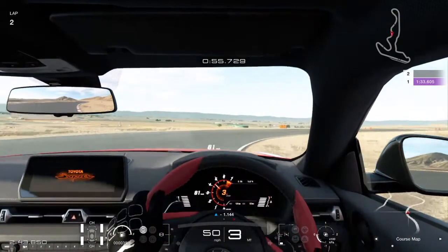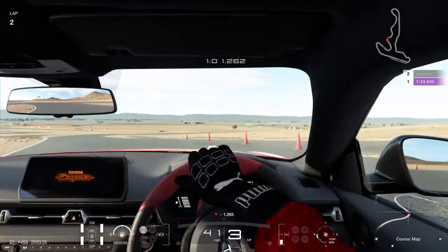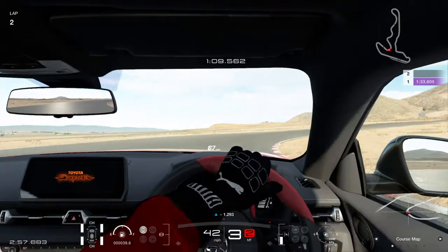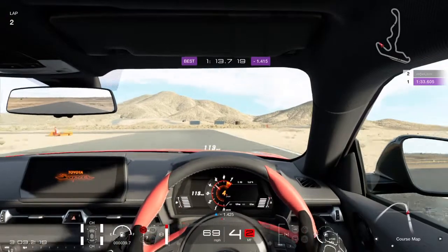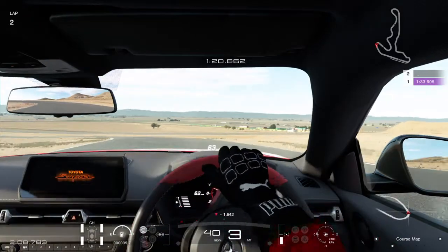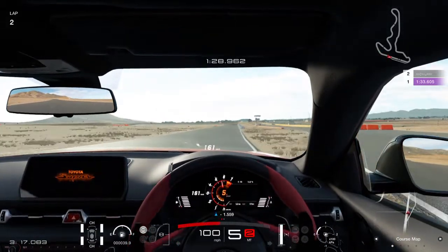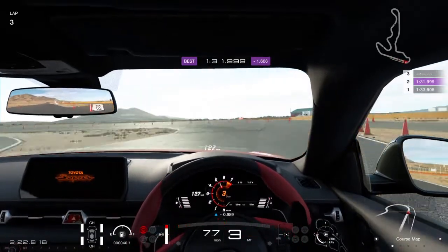I can't trail brake very well in this car because it's a little too unstable for controller driving. If I was using a wheel, it would be a lot easier. Let's find out if I can get another 30. Short shift. Brake at the start finish line, right at the beep. It's probably a little too late even.